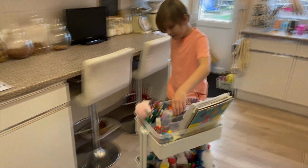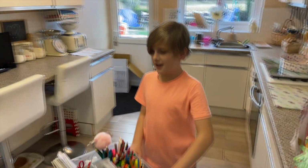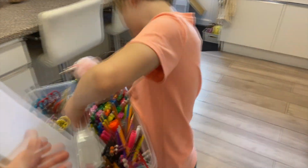To push it around. So we've sorted out part of the craft table, haven't we, to make it a bit easier to have those bits at hand. It needs handles here. Yeah, you have to hold it in the middle, don't you? That's the only thing, there's no handle. You should buy handles. Pushes around easy though, doesn't it? Yeah. But you can take these off. Yeah, you can take them off. That's why that lifts out.